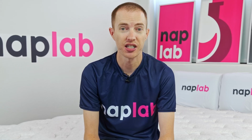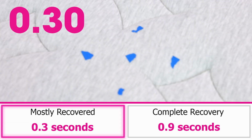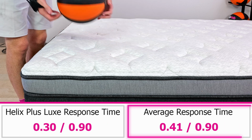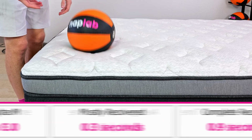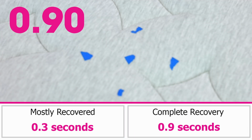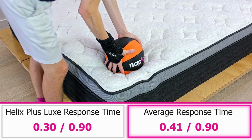The Helix Plus Luxe has a very fast material responsiveness. In our mostly recovered test, we measured 0.3 seconds for the mattress to mostly recover. This is 0.11 seconds faster than the average of 0.41 seconds. In our fully recovered test, we measured 0.9 seconds for the mattress to fully recover back to shape. This is 0.01 seconds slower than the average of 0.89 seconds.